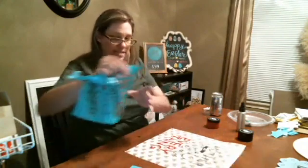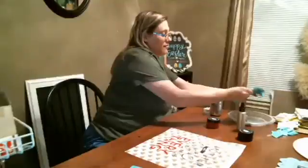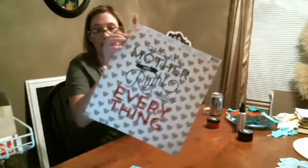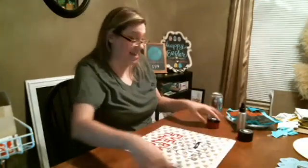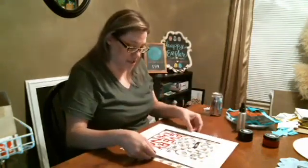And yeah, so my paper did come up a little bit. I probably should have waxed, but overall, and I'm going to get this in water soon. Very, very soon. And see, what I do is I'll clean that transfer off, and then I will reuse it again later.